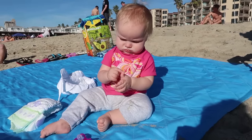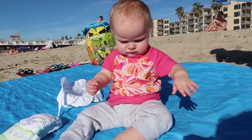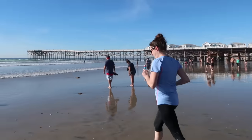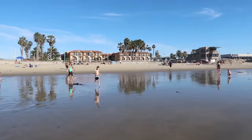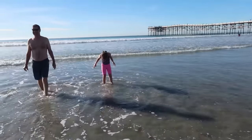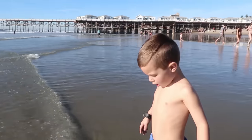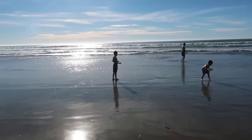What do you think? She's sitting on the blanket, but she's reaching over to try to see what in the world this is. What is that? So Janae, all on her own, reached over and shoveled some sand. Hot today, like over 80 degrees, but that water is still freezing cold.